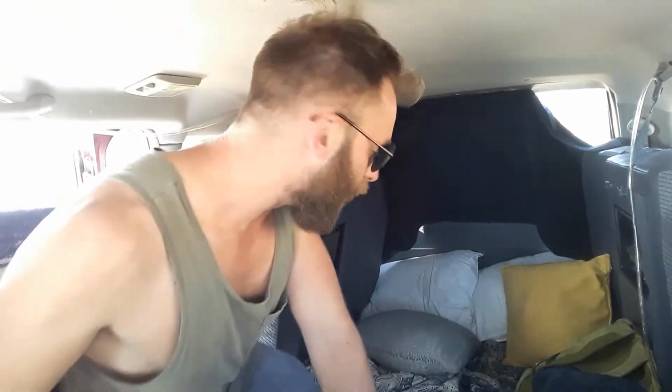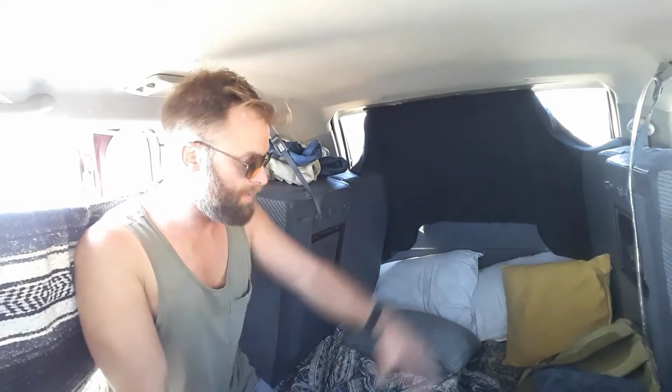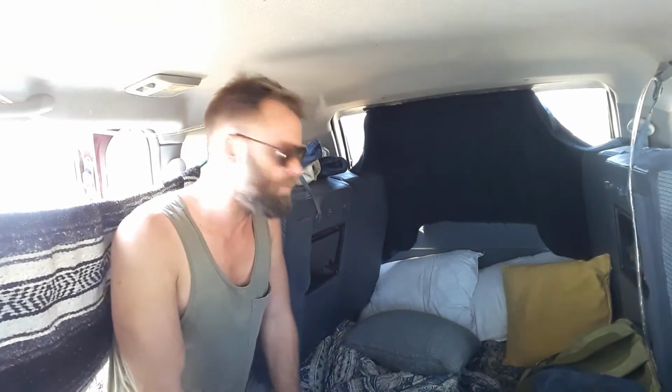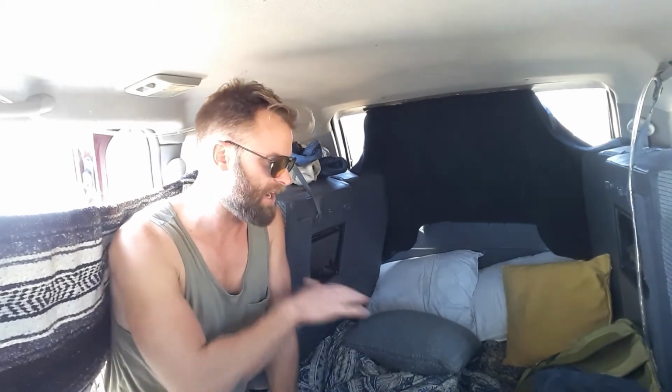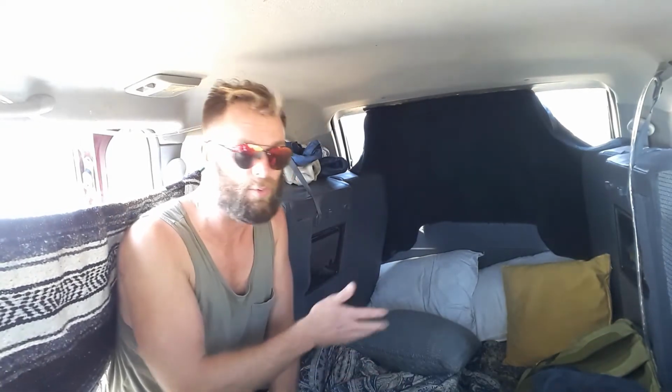Alright, so as you can see, I basically just transferred all of my stuff. The table is a collapsible table, so I just collapse that down and put it halfway under my seat. It does stick out a little bit, but it really has no effect. The mattress is probably about 4 inches thick. It's a very thin mattress, so it doesn't take up much space. So the table really isn't a bother.